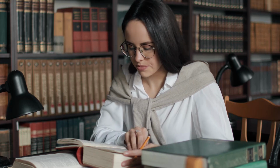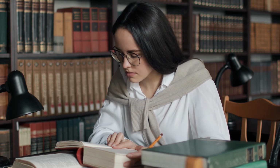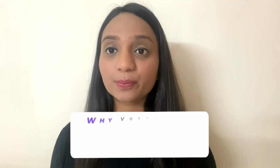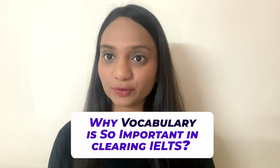I'm sure that your exam is near and you're looking for something which can help you boost your band score. Vocabulary is one of them. But have you ever wondered why vocabulary is so important in clearing IELTS? Do you want to know?